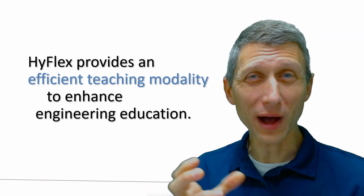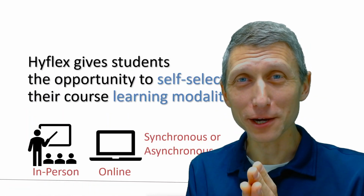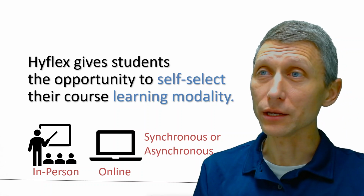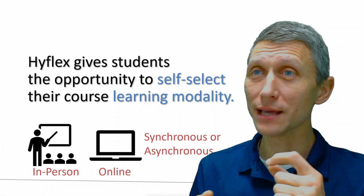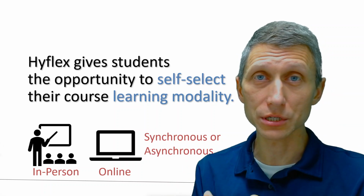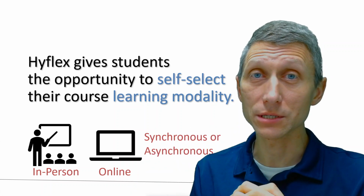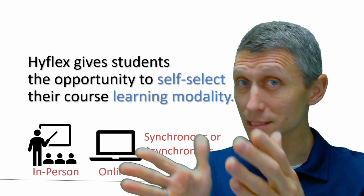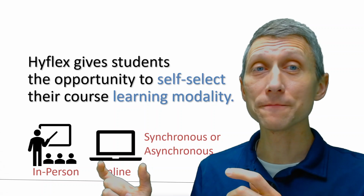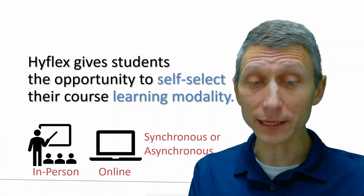And you might be thinking, well, why specifically for this? I'll give the standard definition here of HyFlex, but HyFlex does allow students to self-select their modality, right? Their course learning modality. It gives the students that ability to self-identify, hey, how am I going to learn best? What are my constraints and restrictions here? How can I apply and how can I engage with the teaching material in the best way that works for me? Maybe this class or this week or this whole semester, right? It gives students the ability to choose in person, online, synchronous or asynchronous, and sometimes multiple modalities at the same time.